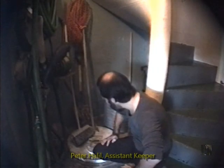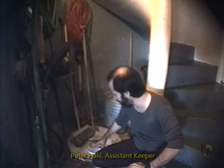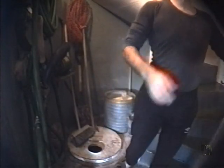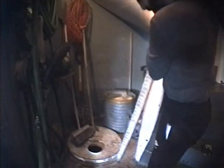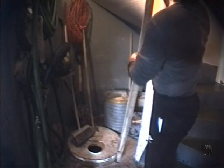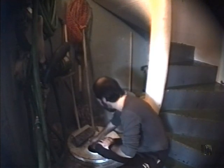Right, here we are in the base of the tower again. This is what I told you before, the water supply, fresh water. Now the way we dip it, take this off, get our marker rod. One side's marked in litres, the other side in gallons. The total capacity for the station is 2,000 gallons or 9,100 litres. If I can get the thing in there.